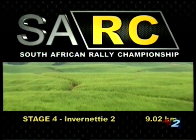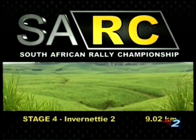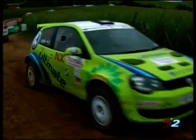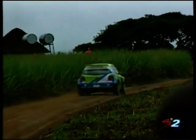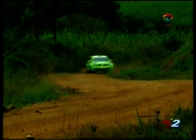Stage 4, a repeat of stage 2, so it's Invernetti 2 over 9.02 kilometers. Fast sugarcane rallying and a smattering of forest. Enzo looking steely-eyed and Guy very focused. They've got about 9 seconds to make up, and can they do it? Well, you can see the surface there, no dust at all, so it could be a little bit tricky. They could even find more grip in these conditions after some light rain coming down.